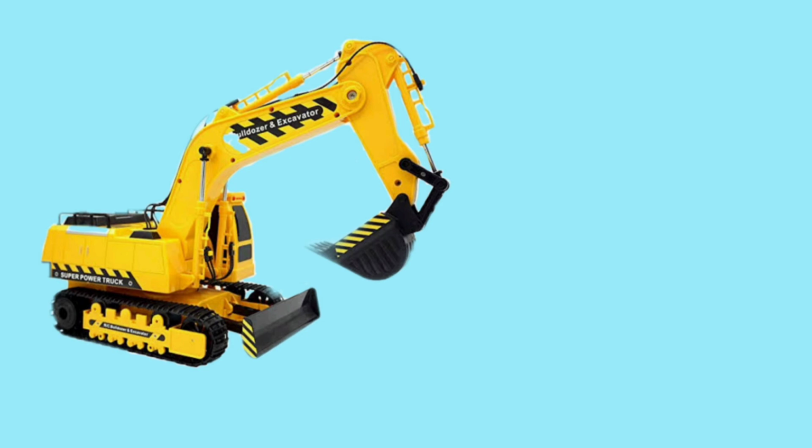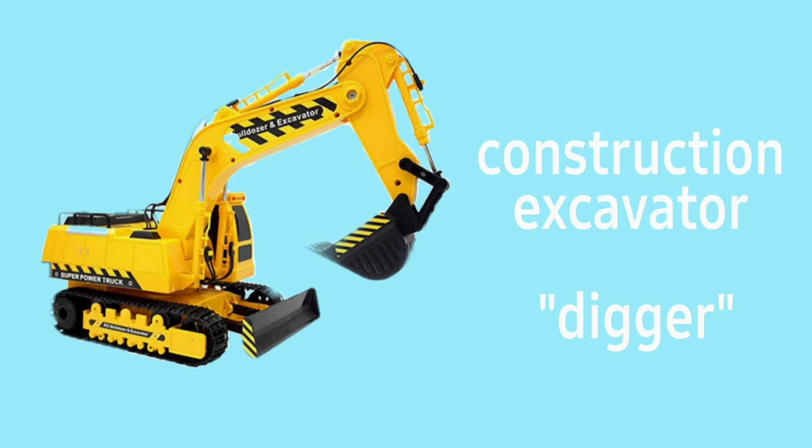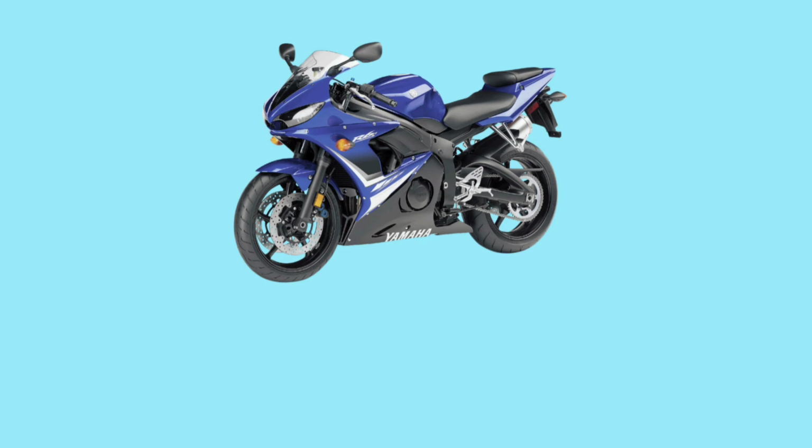What do you think it's called? This is another construction vehicle. It's called an excavator, or maybe you even heard it called a digger. So someone inside of it operates it by controlling the arm and tilting bucket. How cool is that? I wonder if you've seen one of these before. Tell me what it is and what kind it is. Make your guess, and then we can talk about it together. What do you think?